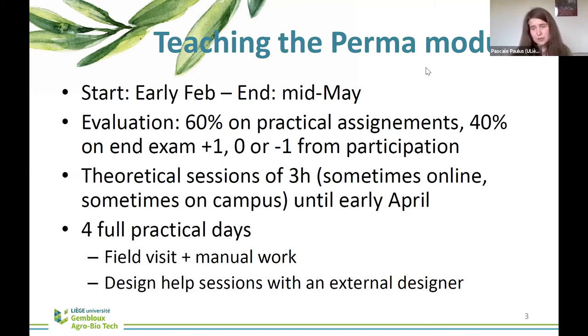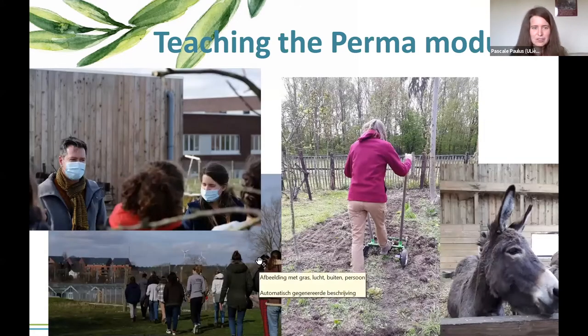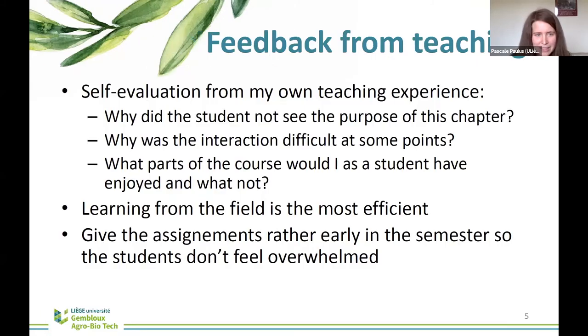And we also had 2 days where they had a meeting with a designer, so we could help them in their design. We could try to challenge them a little bit, like, yeah, but this water, where does it come from? And where does it go to? And if there is a pollution there, what do you do? It was really interesting for them and for me. So here are some pictures, but I will not go too long on it.